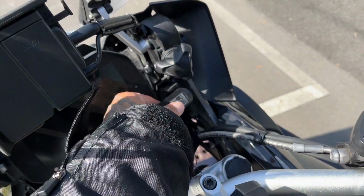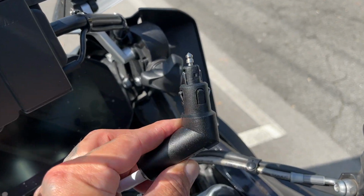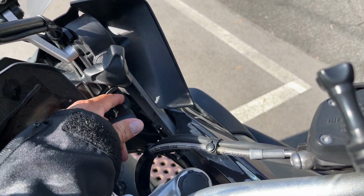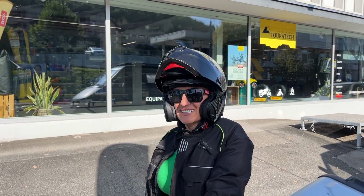We got the right, look at this thing. It's so weird. It's a BMW and Triumph thing, which one day I'll probably have a Triumph. I don't think I'm ever gonna have a BMW, but at least we have it for the trip now. And I'm sweating, ready to go. Let's go to Interlaken.